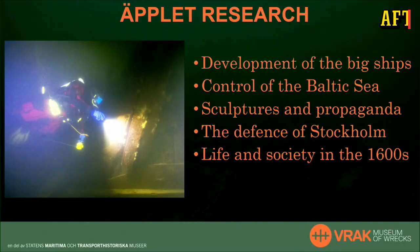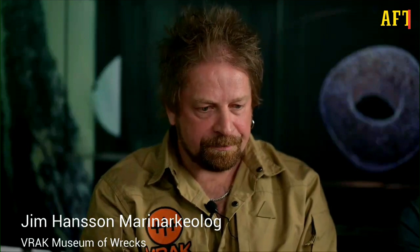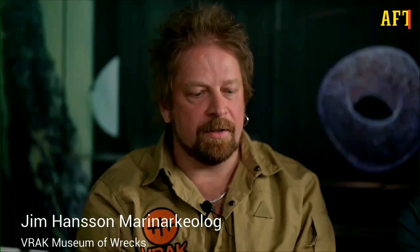And as Jim told you, the sculptures and the propaganda tell the story about the Swedish Empire and the Swedish nation. And also we can show how the defense of Stockholm worked with all those deliberately sunk ships out at Vaxholm. Exactly, and we know that Äpplet was sunk deliberately in a really hard time for Sweden, when we were at war with the Danes and the Netherlands, and even Poland might attack us. So she ended up at the seabed as a protection to Stockholm in a really worrying time, like we see today almost in the Baltic.